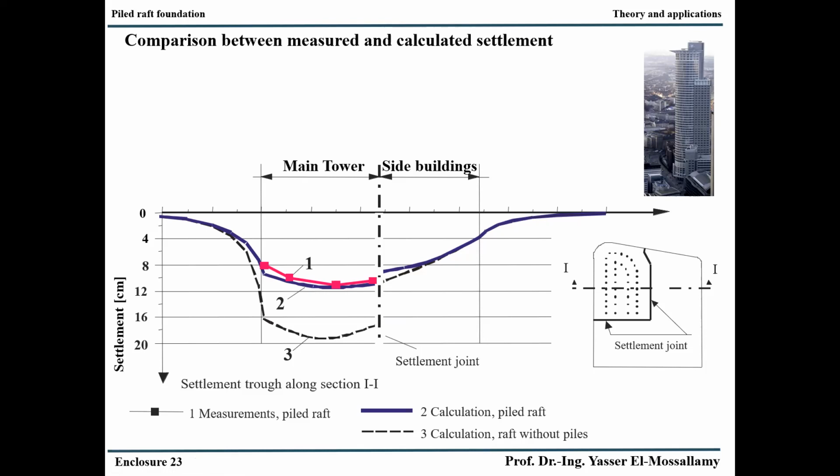Secondly, and this was the next generation of high-rise buildings in Frankfurt, we can omit completely the need of a settlement joint between the differently loaded parts of the building.